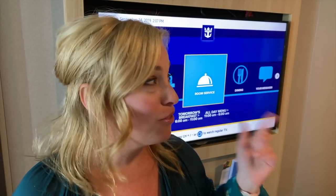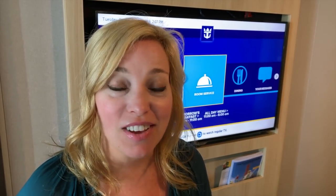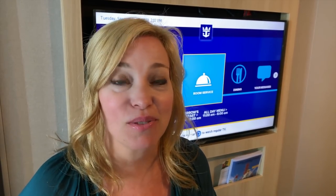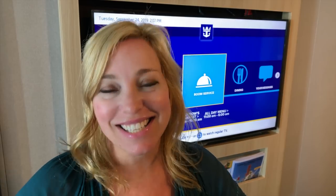So we are waiting for our room service team to arrive, and then we're gonna show you the food. It's really that simple, folks. Give it a try if you're on Royal Caribbean. It's a really relaxing way to enjoy food in your stateroom, get away from the crowds, and enjoy all that cruising has to offer. Let's eat.